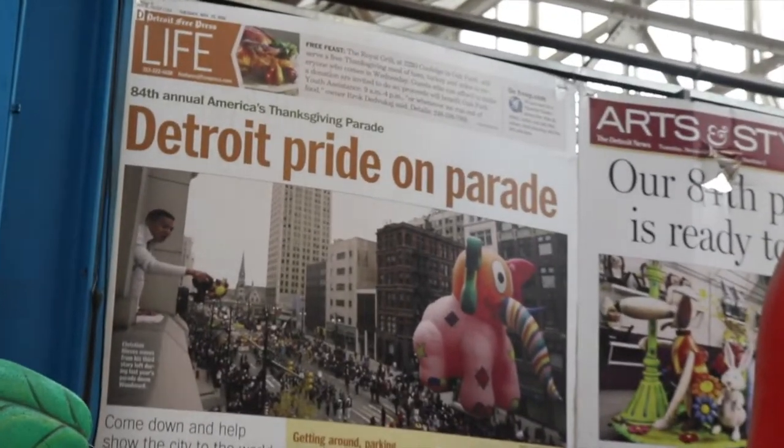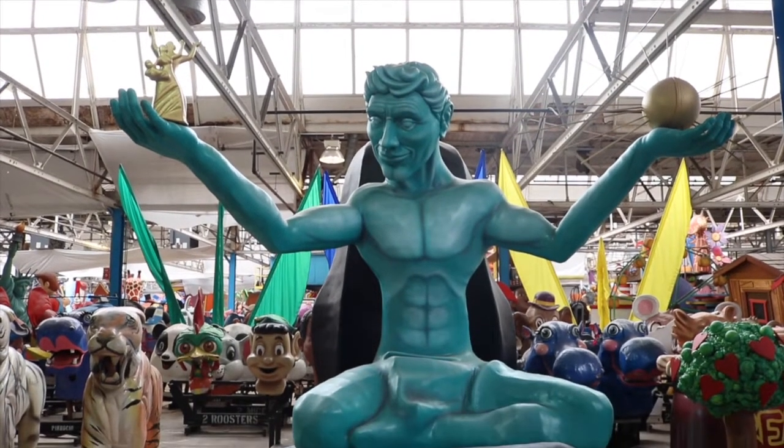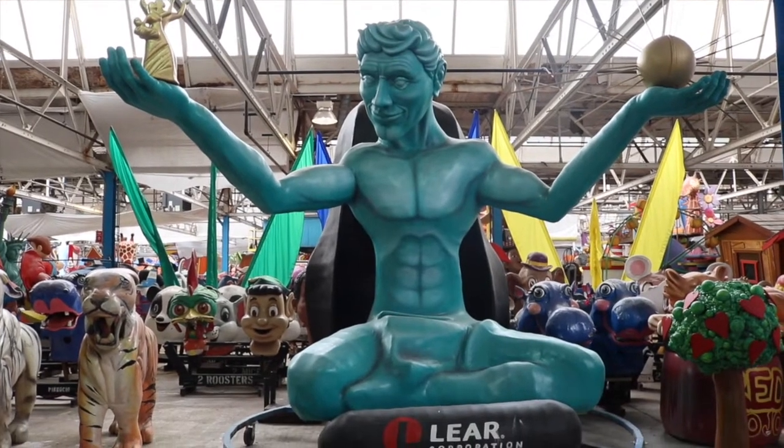The Michigan Thanksgiving Parade Foundation was founded in 1982 for the purpose of staging and perpetuating the Thanksgiving Parade. I am here with the president, CEO, and executive director of the parade company, Tony Michaels. Come with us to learn more about the parade's fascinating history, exploring the 200,000 square foot storyland of floats, and see how award-winning artisans bring them to life.